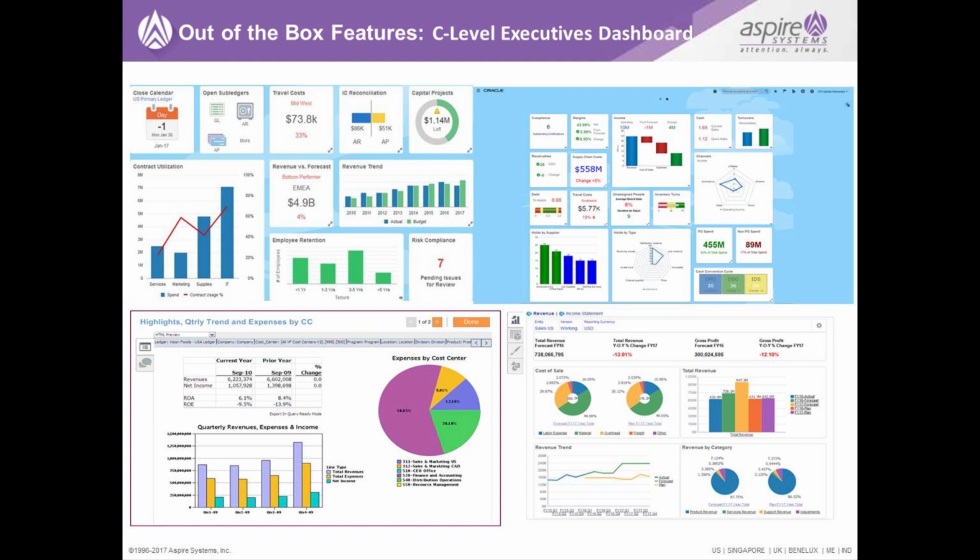What are the revenue versus forecast, or revenue trend, or employee retention or complaints? Some of the task codes basically give the high-level picture about the organization in terms of finances, supply chains, or human capital management. You can also view the financial report, as you can see in the highlight, quarterly trend and expenses by cost center diagram.